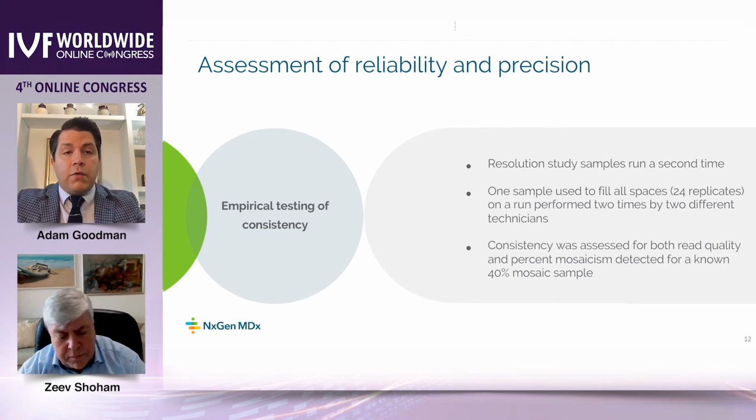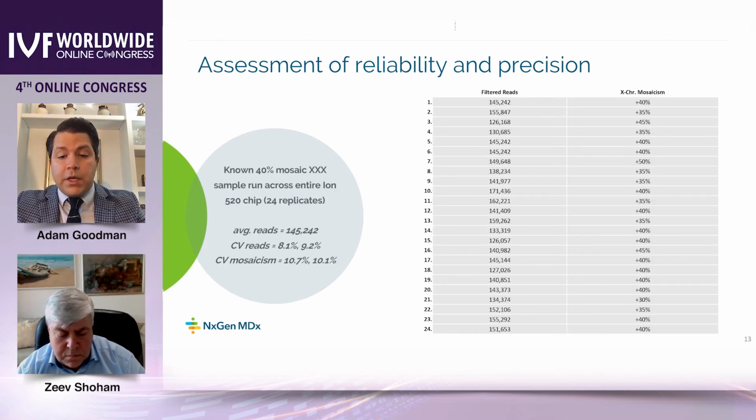We averaged over 145,000 reads per sample after filtering, with optimal being defined by the manufacturer as anything above 100,000 reads per sample. Additionally, we saw all samples stay fairly close to the expected 40% mosaic value, with a mean level of 39%. The entire experiment was then repeated by a second technician to verify reproducibility of these numbers in a second set of hands. Overall, the coefficient of variation for reads after filtering was less than 10% for both technicians, indicating great evenness of sample representation across the entire ReproSeq sequencing chip.